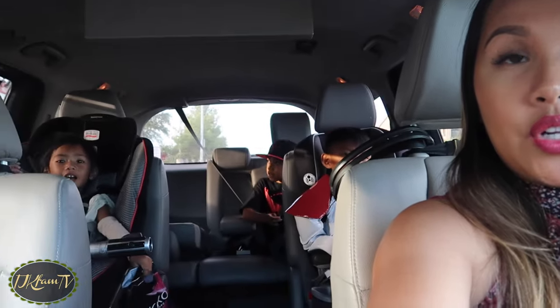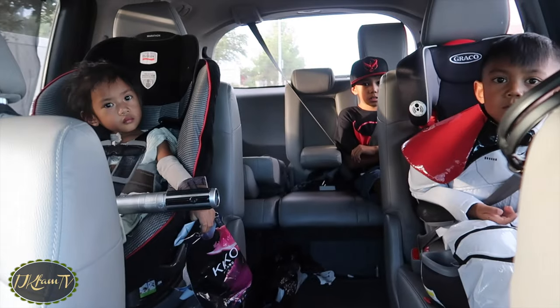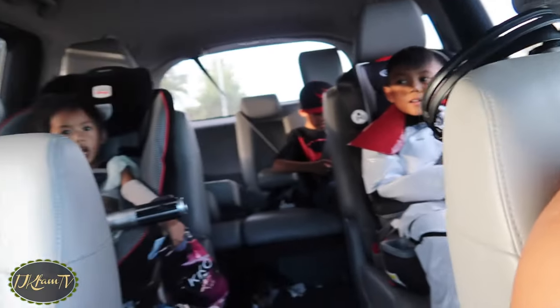Yeah, we are here at the kids' school because it is their fall festival. They're wearing their Star Wars costume that they wore to Disneyland this year because they don't know what they want to be for Halloween yet. I'm a stormtrooper, but last time I was Luke Skywalker. Yeah, last year when we were here.